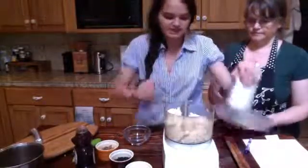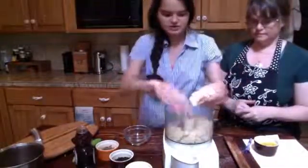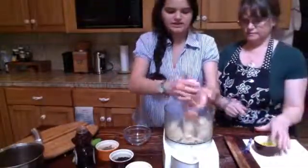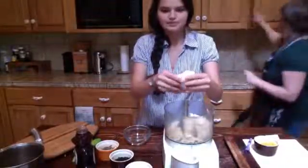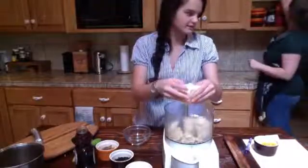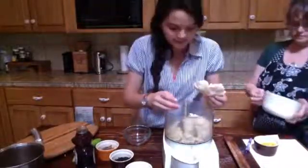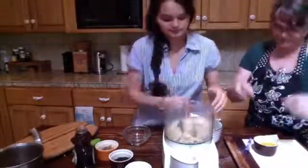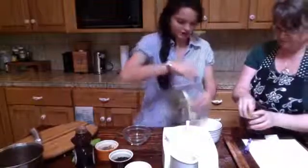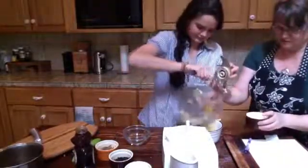All right, so basically we want to do it until it starts coming together as a dough. You can smash it together and it stays together like that, but it can't be too soft, so it's balanced. I probably added like 2 teaspoons. Okay. You want to stir it in? Yeah, I think we could just massage it. Massage it into the moist dough.